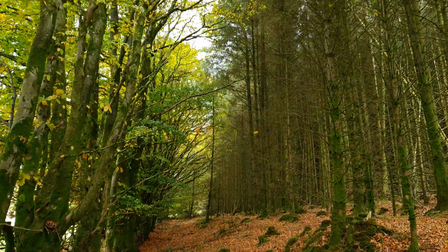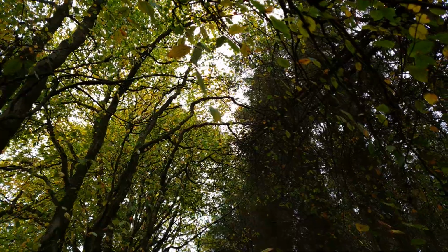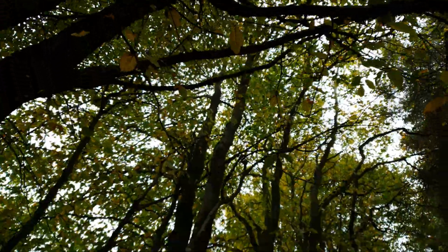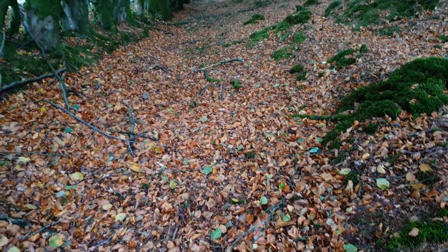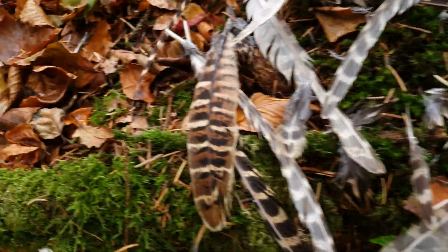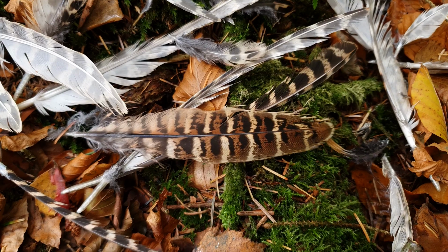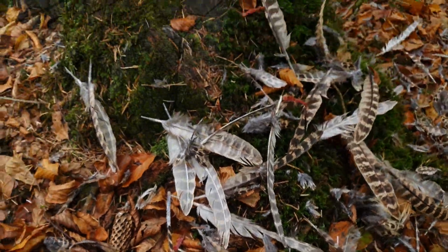Something really nice about walking through autumn leaves, kicking your way through autumn leaves. A pheasant. The beautiful, beautiful feathers. See how lovely they are? Absolutely stunning. That was a late pheasant.